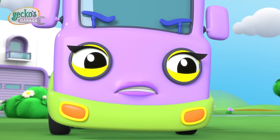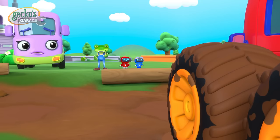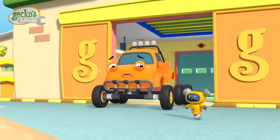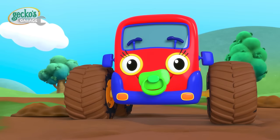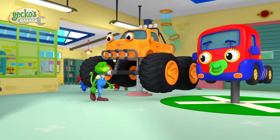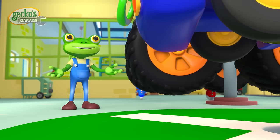Yuck! Oh. Baby Truck, we know you're having fun. But they're Max's tyres. Shall we give them back to him now? Oh, well done, Baby Truck. It's important to always give things back after you borrow them.